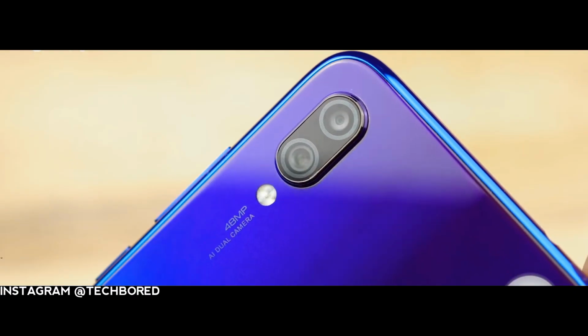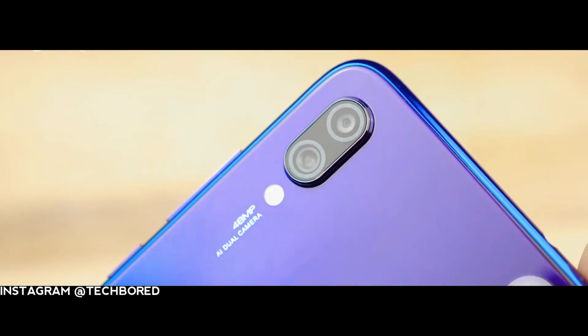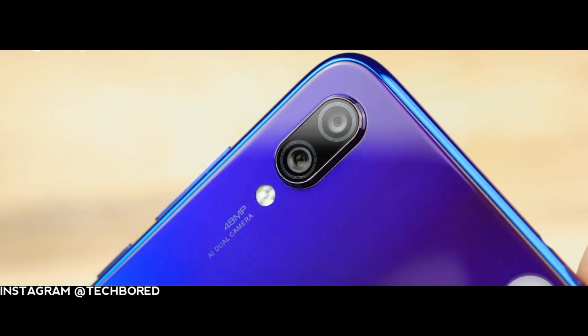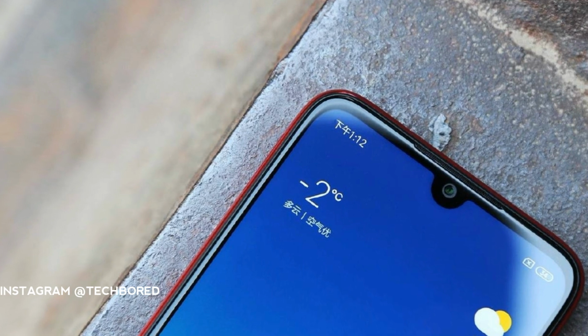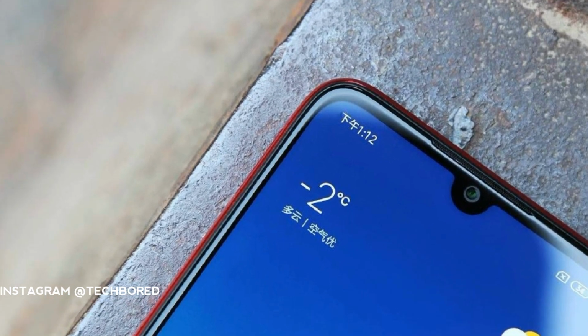There is also this dual LED flash on the rear, and the good thing is that rear camera comes with EIS. On the front there is 13 megapixel sensor with that dewdrop notch, so you will no more see the big notch on this Redmi series.